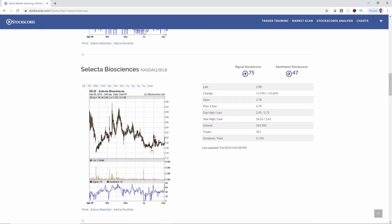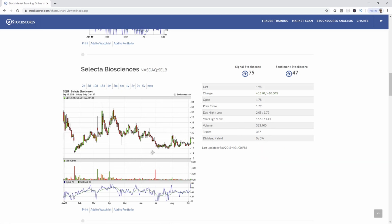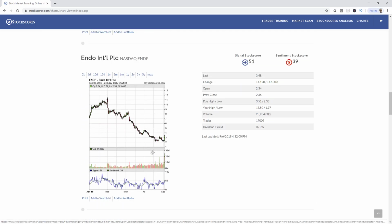I'm going to show you, for example, this one, SELB, and I can plot the downward trend line like that. You can see we broke that on Friday. A little bit of spike in volume. I wish the volume was a little stronger, and it's had pretty good support at $1.60. I'd give that a 6 out of 10 as an opportunity. My main concern there is the lack of volume and a little bit with the overhead resistance for the stock.